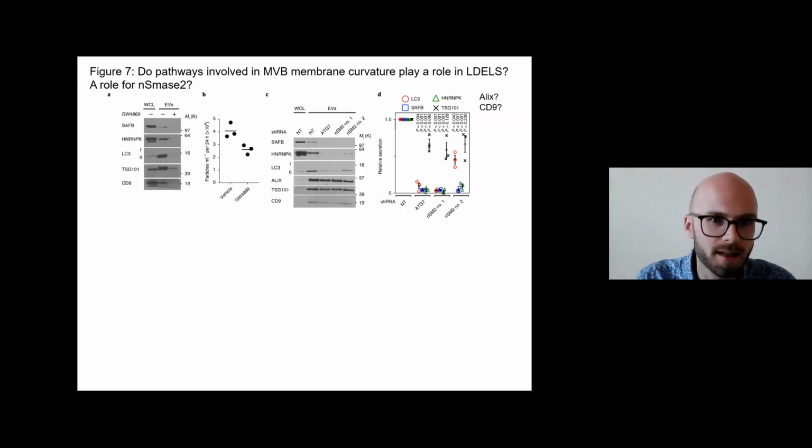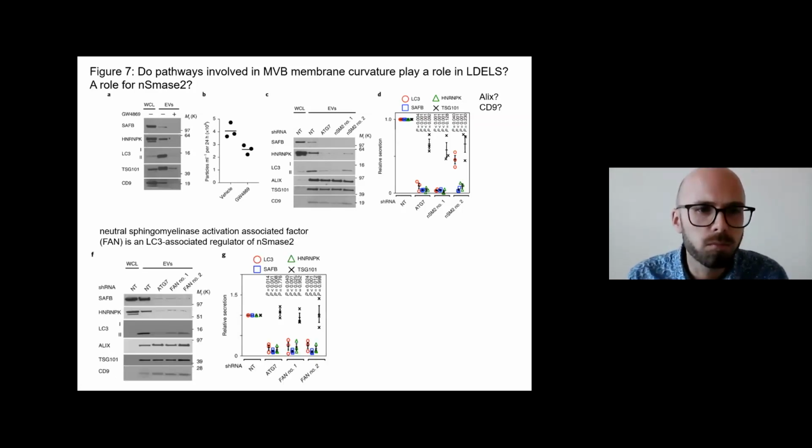And then another part that I didn't completely understand, so via a bioinformatics approach that they didn't really specify, they find this neutral sphingomyelinase activation associated factor called FAN. So that is an LC3 associated regulator of NSMase2. And again, they show by short hairpin knockouts of this gene that indeed FAN leads to a reduction of SAFB incorporation and also the incorporation of RMPK and LC3, which is also quantified in figure G.